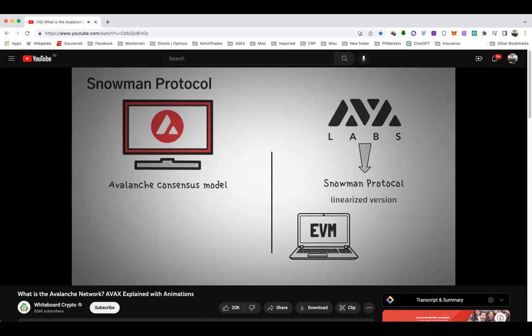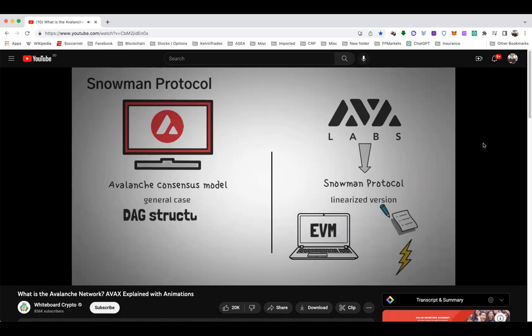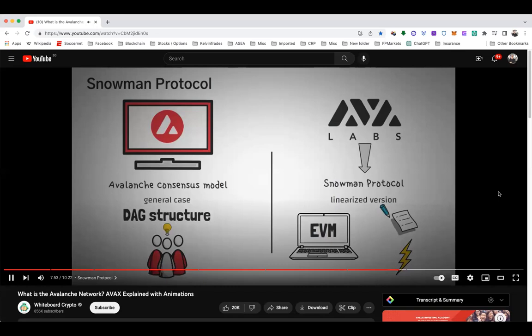Basically, Snowman Protocol has been optimized for smart contracts and high throughput. On the other hand, Avalanche is a more general use case where it is implemented using a DAG structure, which is also seen on the X chain. Now, like I said at the beginning, a lot of this stuff is really confusing, so I'm trying my best to explain it so that you can understand it. You may need to watch this video more than once. Summing it all up, these were a bunch of technical terms, but you just need to know that the Avalanche developers are really smart and basically optimize things as best they can for the situations that they see fit.